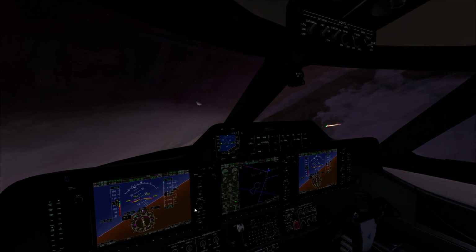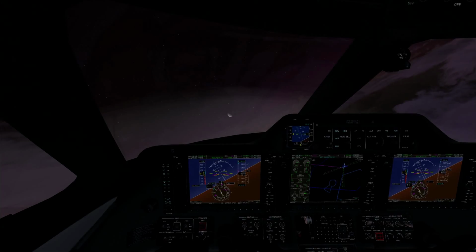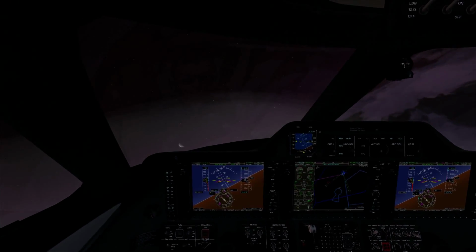There's the airstrip below us. Grand. Let's bring flaps up. Sort of forgotten about them, if I'm honest. See, without the checklists, it's easy to forget these things, isn't it?